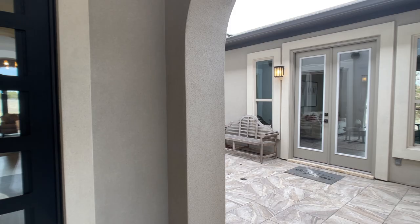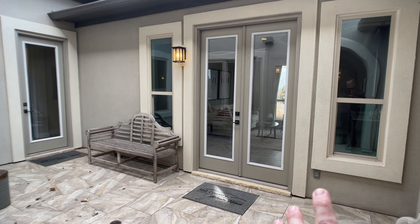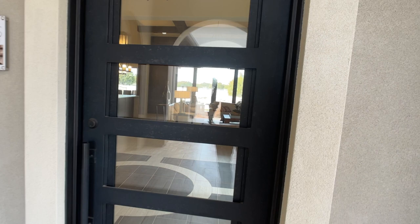So I love the fact that there's just this little courtyard here right off the front. And you've got several doors. So this is gonna be the casita. It's attached, but this is kind of the mother-in-law suite or casita. And so there's a door coming out to it here. And then this, the steel front door.